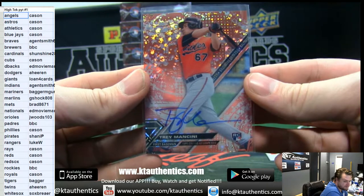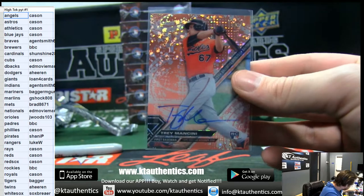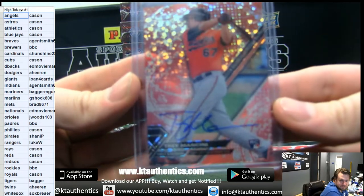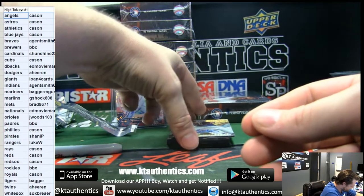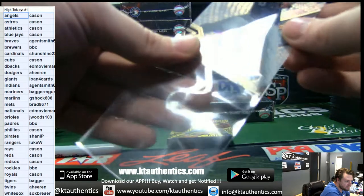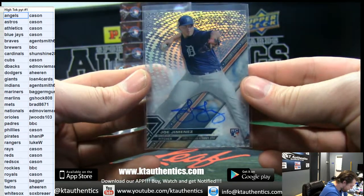Super rigged. Sorry, guys. Super rigged. That is very nice. Jay Woods, 103. Not very nice that I hit this. Sorry, guys. And for the Detroit Tigers, Joe Jimenez. Erica on the free team. Joe Jimenez.